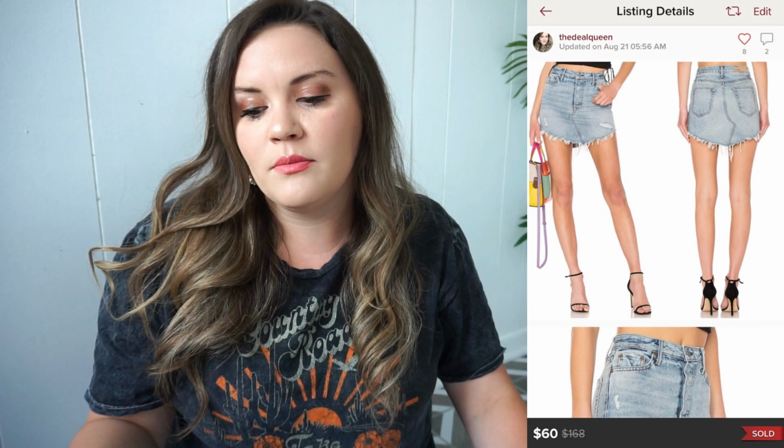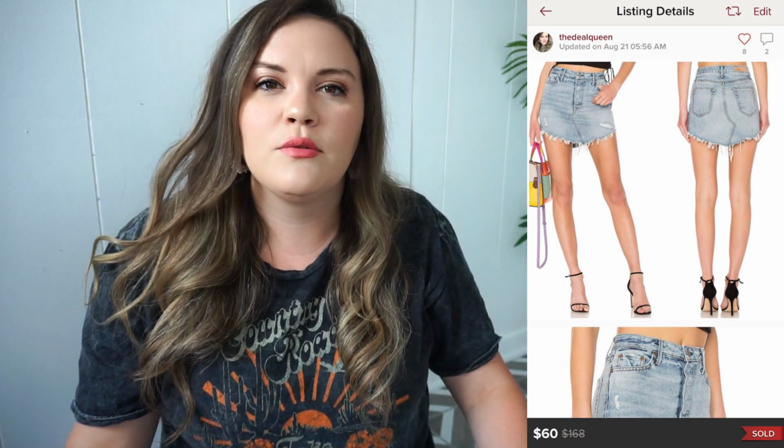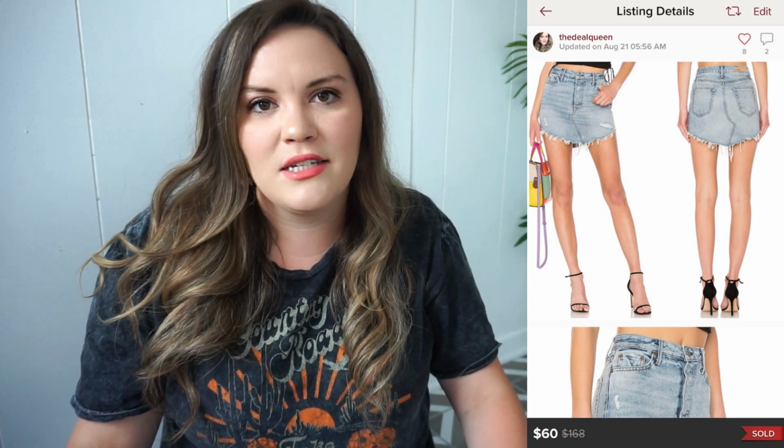I sold this a little bit cheaper than I normally would on Girlfriend just because it didn't have the tags attached, and also again, it was a really small size, so I think that the buyer pool for that particular item would be a little bit smaller. So after Poshmark fees, I was left with $48, and she did leave me a really nice love note, which is awesome. The next thing, this is a funny story.